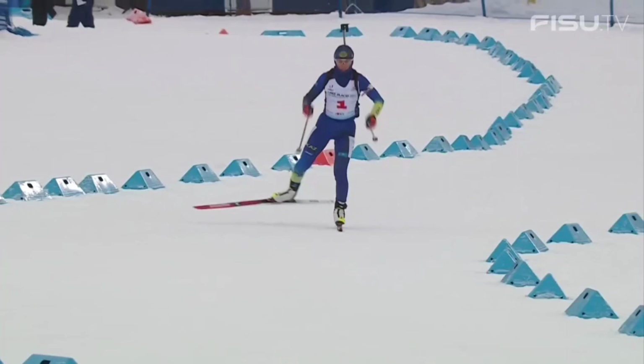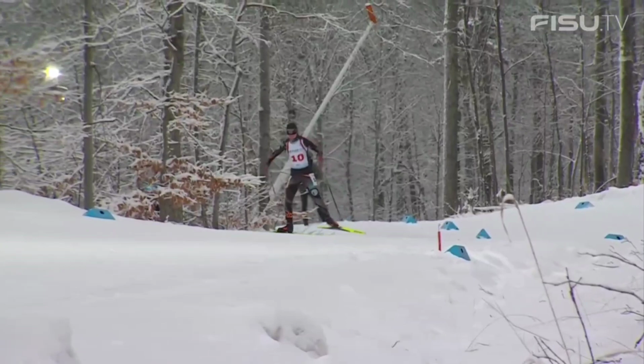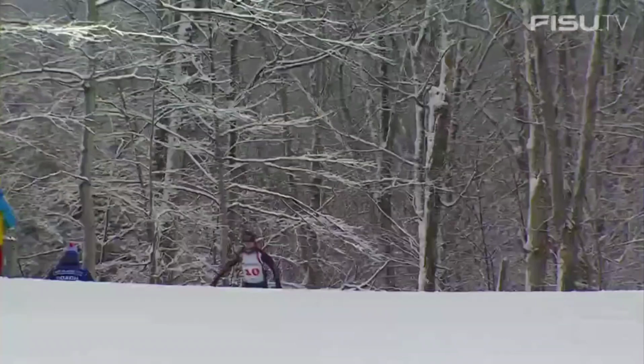It's a big lead so far from Yegorova. Number 10 there is the other Kazakhstani, Arina Kriyukova.